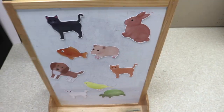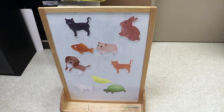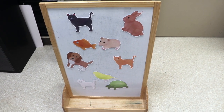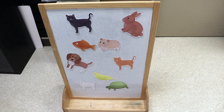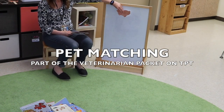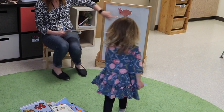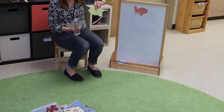So that when I point to each one, I ask the children, who has the black cat? So this is a fun activity that we have been doing this week. Again, this is part of the veterinarian pack. That is on Teachers Pay Teachers. A bunny. Hey, come touch your bunny to this bunny. Just tap it. Who has a bird?